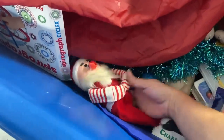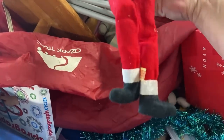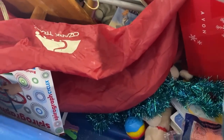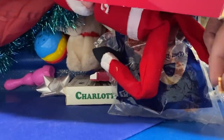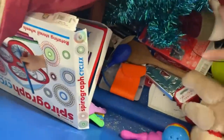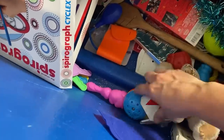Oh, look at this Santa. He's like made out of felt. He's got his original tag. I can't read it. Hold on. Fun Farm Japan. He's from Japan. He's adorable. I'm definitely gonna take him. I like my vintage Christmas.